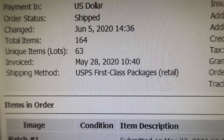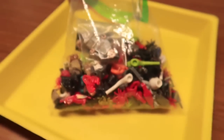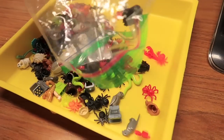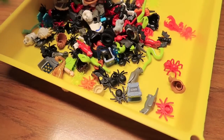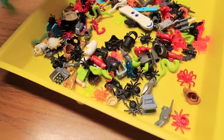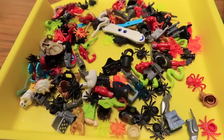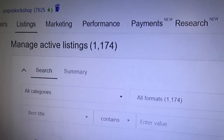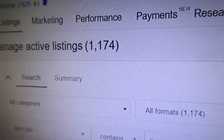Alright, on to the next Bricklink order, 63 lots. It is packed exactly how I like it. Kind of. One bag. Besides the minifigs, they're in separate bags, but everything else is in there. I don't have to sit here for 5 minutes and open 25 bags. Very nice. Alright, Wednesday is coming to a close as far as my desk area goes.